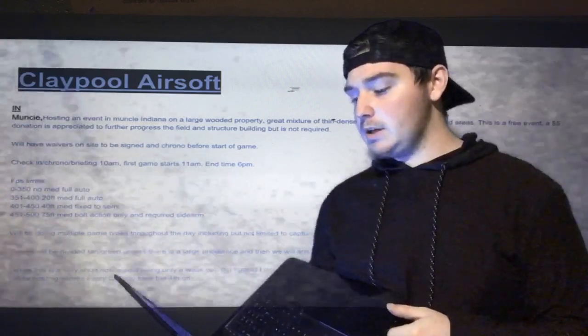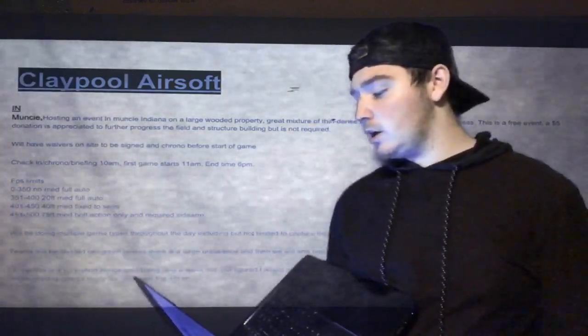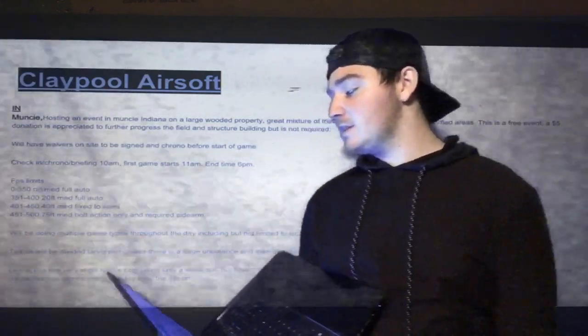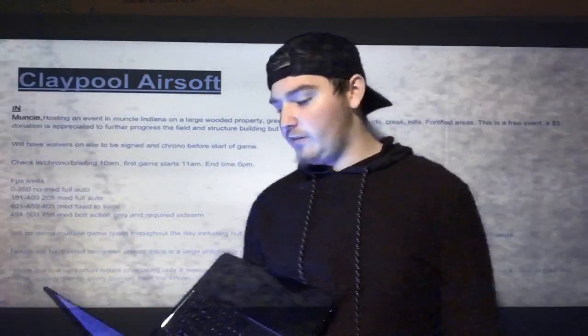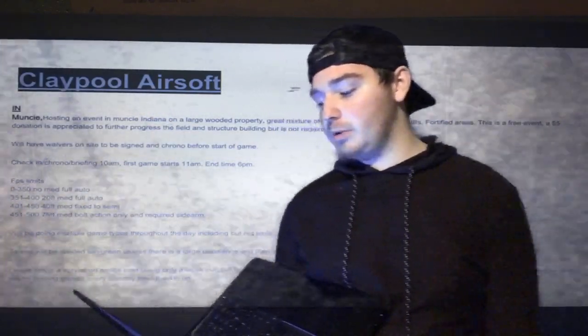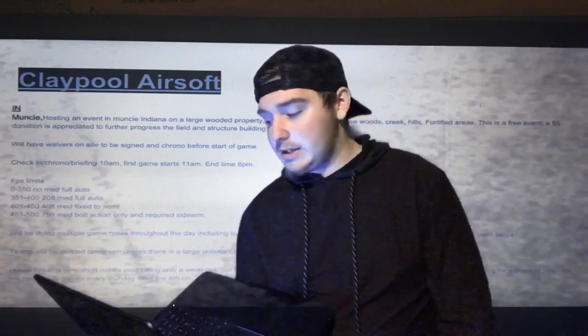Hosting an event in Muncie, Indiana on our large wooded property. Great mixture of dense woods, creek, hills, fortified field areas. This is a free event. A $5 donation is appreciated to further progress the field and structure building, but is not required. So, by the look of this, I don't think they're around much anymore because, like I said, it's a free event field.